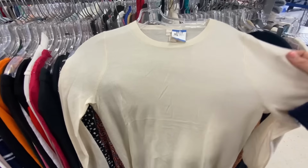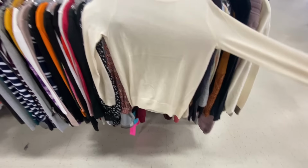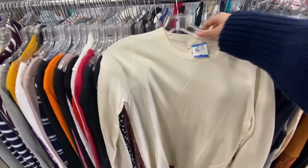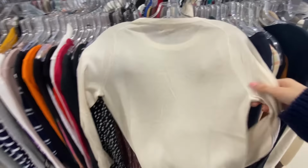Now, another really lightweight, beautiful sweater. This one is from J. Crew, and you can see, again, this is kind of a semi-sheer little sweater. It said it was 100% cashmere, but felt super, super lightweight.